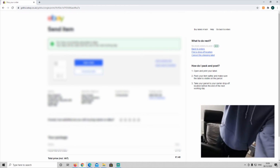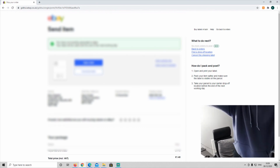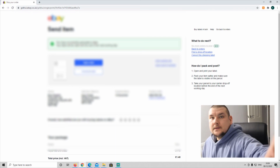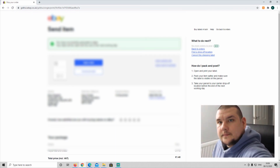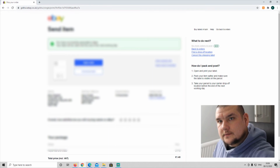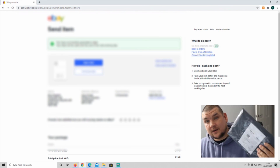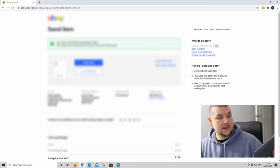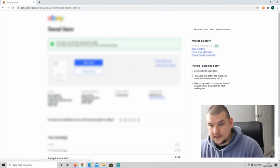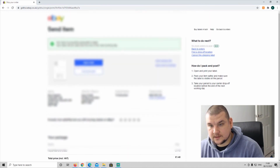Just turn it back here. Weird angle on that. That will do. Anyway, so we have our large letter packed, so now all I need to do is drop it in the post office, and our first customer should get it in 2 to 3 days. And over here we'll just have to go back to the order details and mark the order dispatched.